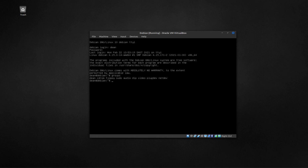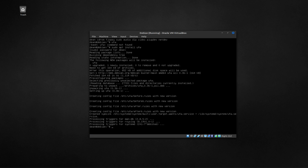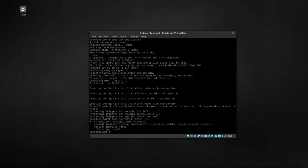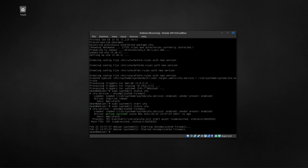So from this point on, everything should basically be very similar to Ubuntu. So I want to see, do we have UFW installed? No, we don't. So let's install UFW. Okay, so UFW is installed. From what I remember, it is not loaded at this point in time. So if I do a systemctl status, now UFW should not be running. Yes, it's loaded, but it's dead. All right, so let's start it up. And let's look at the status again. And it's loaded and it's active.